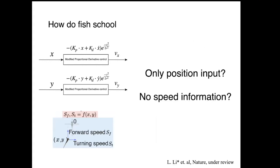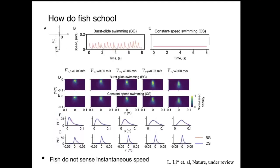Then the assumption in this model could be no speed input, just the position. Is this true? Fish do not need to sense the speed information. Speed also has two types: one is instantaneous speed, the other one is average speed. And average speed could be short-time average speed or long-time average speed. Based on this, we can test this one by one to see whether fish use any type of those speeds. The first one is instantaneous speed.